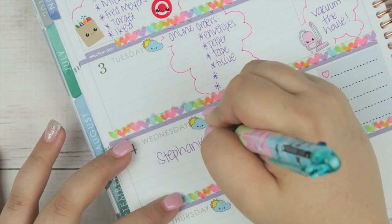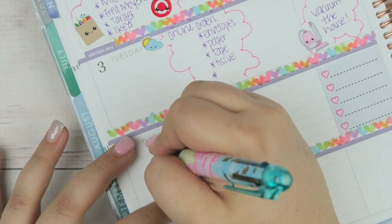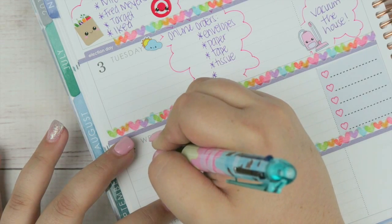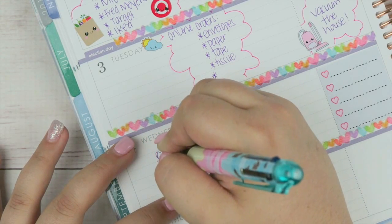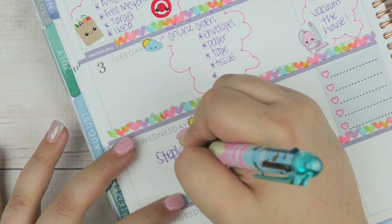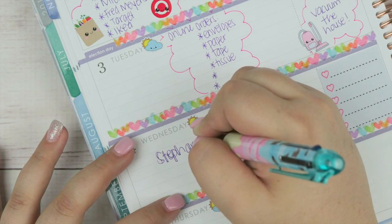So just writing in her schedule just this week, just the one day for now. And then I go in, I try to kind of spruce up my handwriting. I don't really do that good of a job, but from afar, it doesn't look too bad. It's when you get up close and you're like, oh, it's a little off, but it works.